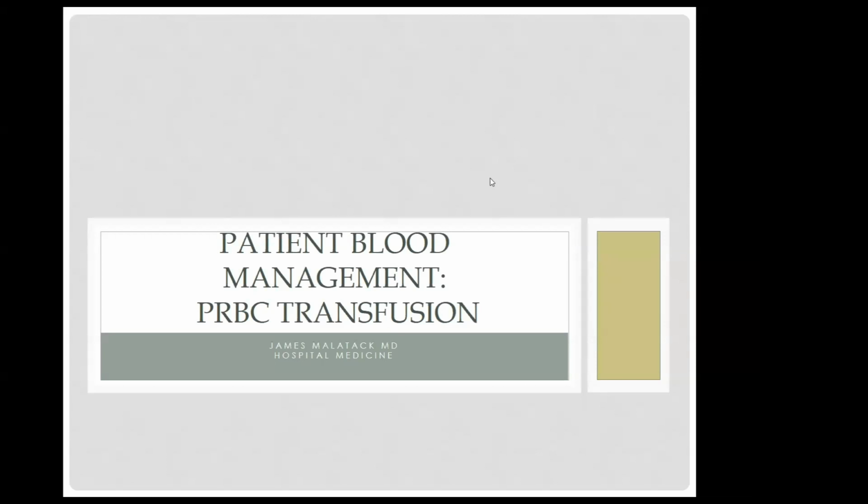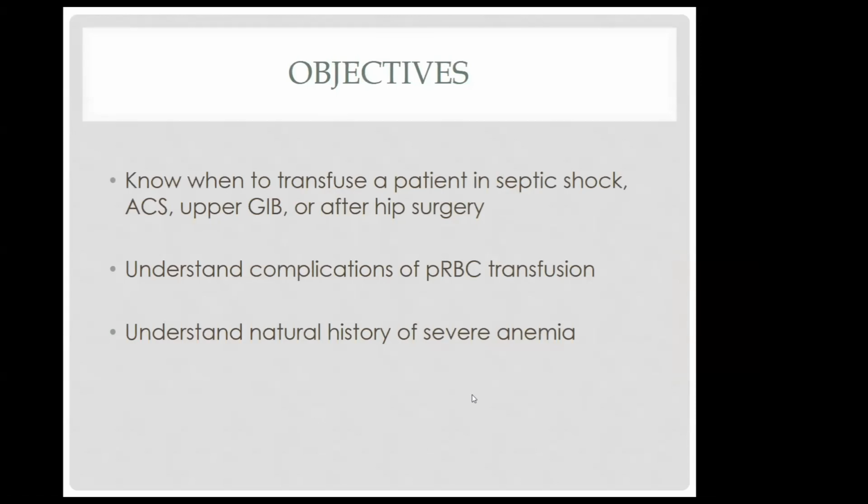And I think that's a good thing. I'm going to talk a little bit about why, and we're going to go through this. So, my first slide here. I'm going to make 3 points. We're going to talk about different particular pathologies and what the transfusion goals are, and we're going to specifically look at packed red blood cells. We're not going to talk so much about FFP or platelets, as those are probably less common and not as pertinent right now to your education.